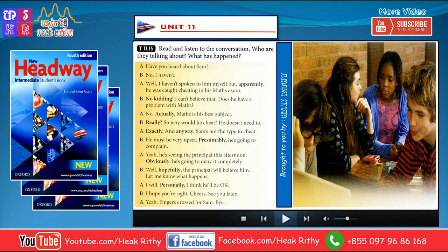Tape script 11.15. Have you heard about Sam? No, I haven't. Well, I haven't spoken to him myself, but apparently he was caught cheating in his maths exam. No kidding. I can't believe that. Does he have a problem with maths? No. Actually, maths is his best subject. Really? So why would he cheat? He doesn't need to. Exactly. And anyway, Sam's not the type to cheat.